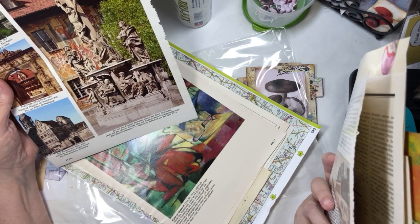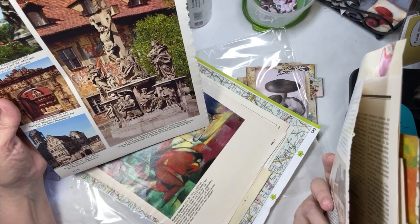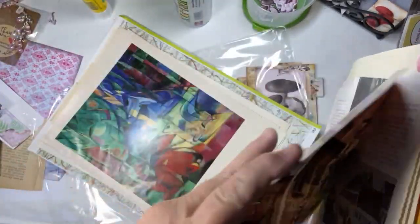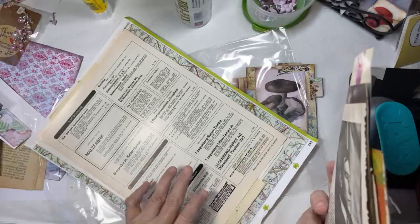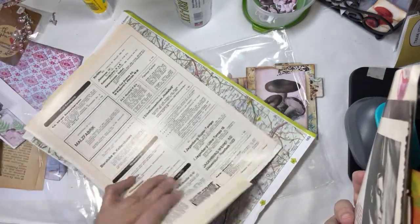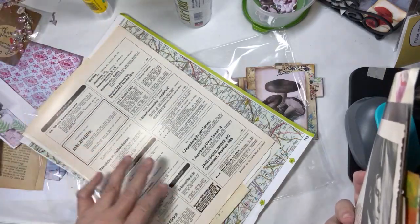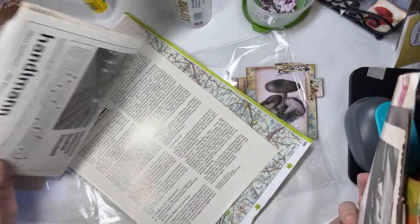Yeah, for those of you that speak German and you're looking at this, you might be catching it. I'm not catching it. Oh, just beautiful. Beautiful, beautiful. This is beautiful. Abstract. Okay, and there is another map page. Oh, look at that, that's great. Each one of these pages is just as nice as can be.